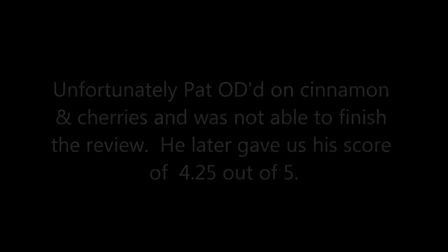It has a real aggressive cinnamon flavor mixed with some nice apple and cherry notes. It's tart, but it's also sweet at the same time. A little bit below moderate carbonation. There's some definite carbonation there, but it's not overly carbonated. I really like this beer. I'm going 4.25. I'm going to agree with you guys. 4.25, for some of the similar reasons.